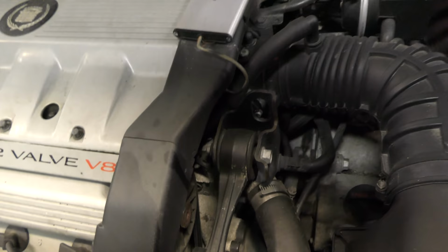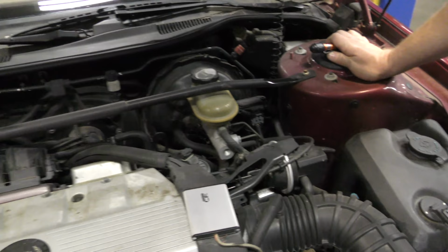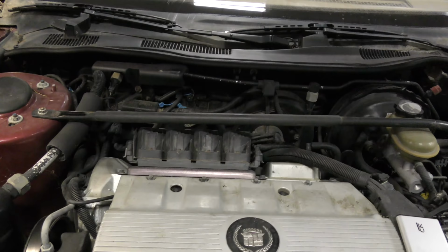Really, everything's in pretty good shape. It's got 146,000 miles on it. It has fewer problems than the white one that Tyler has. Anyways, I don't see that we have to do a whole lot to this car to make it a daily driver for Mrs. Wizard.